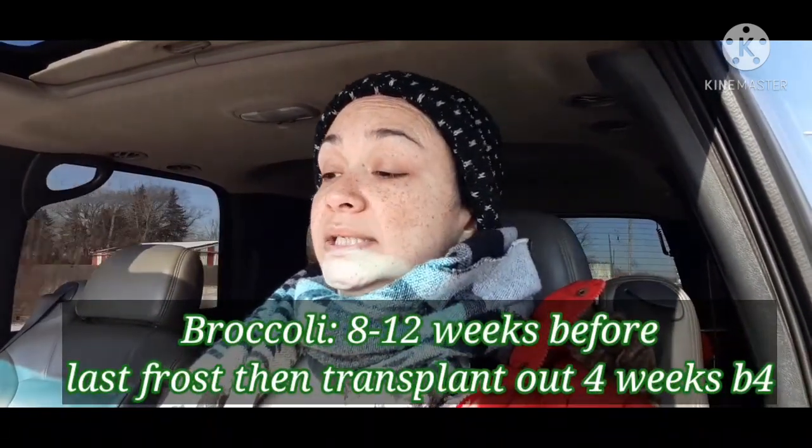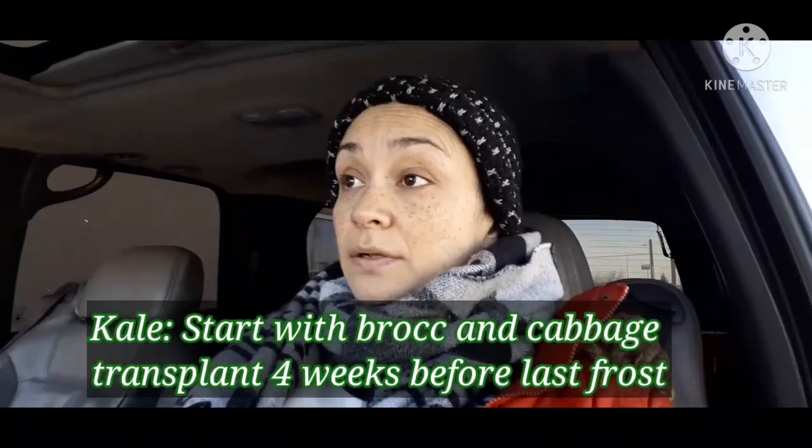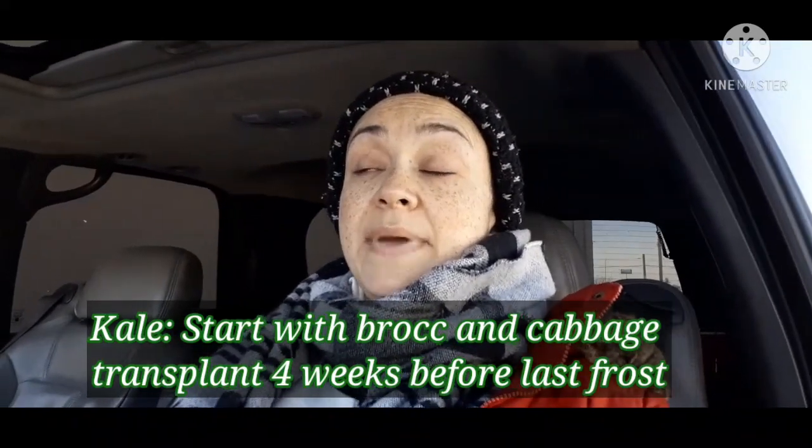The same thing goes for broccoli. Start the broccoli seeds indoors, same time as you start your cabbage, and then you can plant them outside 4 weeks before your last frost date. So the next thing on the list is kale. Kale is a master at withstanding freezing temperatures. Start your kale indoors the same time you start broccoli and cabbage. Plant outside the same time you transplant your broccoli and cabbage.